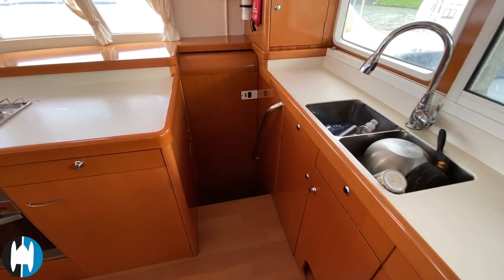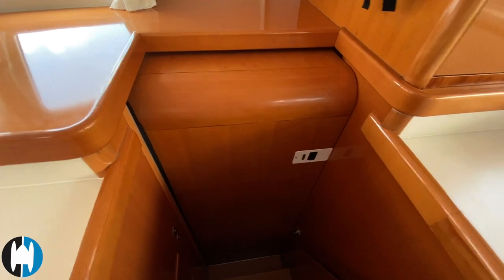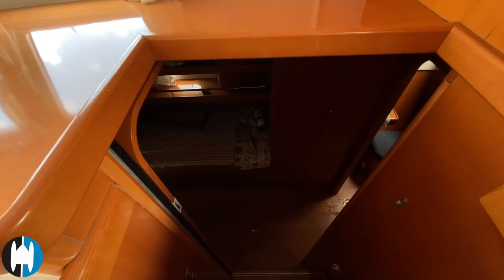On this version of the 470, the starboard hull is the owner's hull, so this is a three cabin version. And so the privacy door here just slides so that you can shut yourself off from the main part of the boat.